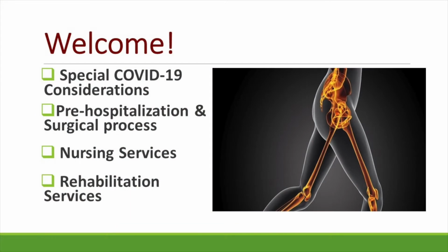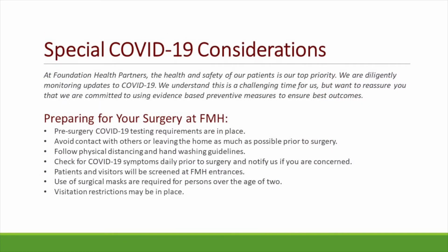In today's class, we're going to be going over several different things. We're going to be reviewing our special COVID-19 precautions. We are going to go over our pre-hospitalization and surgical process, our nursing services that you will encounter, and our rehabilitation services. At Foundation Health Partners, the health and safety of our patients is our top priority. We are diligently monitoring updates to COVID-19. We understand how challenging this is for everyone, but we want to reassure you that we're committed to using evidence-based preventative measures to ensure the best outcomes.